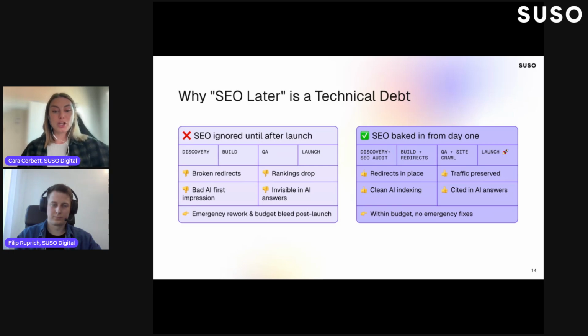And then our QA includes a full site crawl where we're going to check the new URL structure, internal links, content, meta tags, schema markup, crawl issues, 404 pages, and the sitemaps so that we're able to catch any issues before they hit the live server. When you launch this way, traffic and rankings are preserved, the AI retrieval is clean, and the brand maintains and grows both its SEO performance and its citations and AI answers.